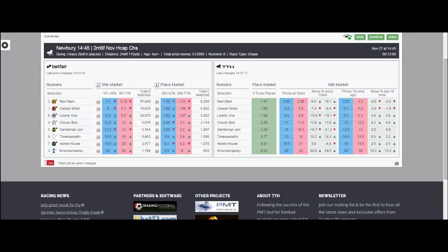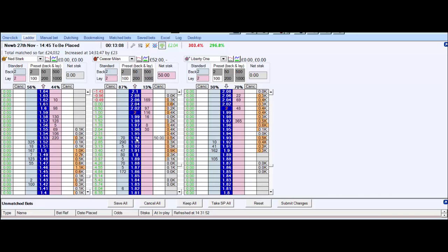Don't think the 204 is going to be taken somehow. I think that's gone. So let's cancel that. Back to the tool.